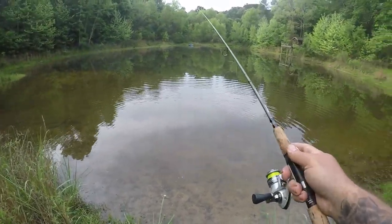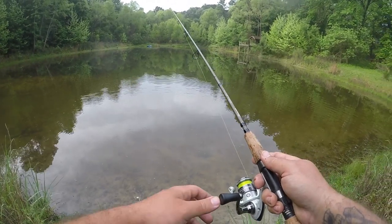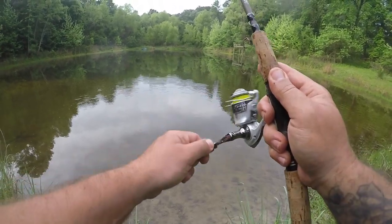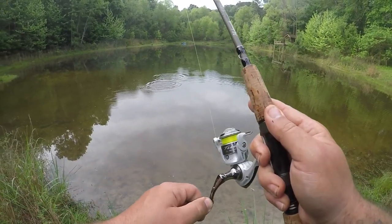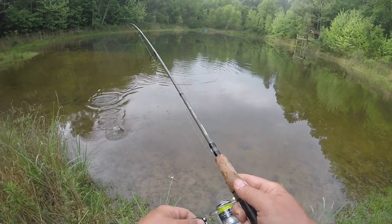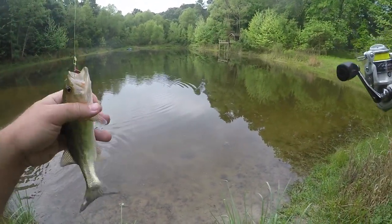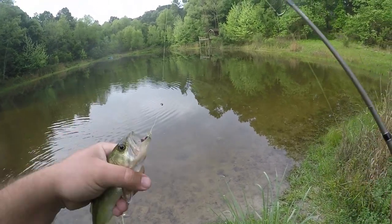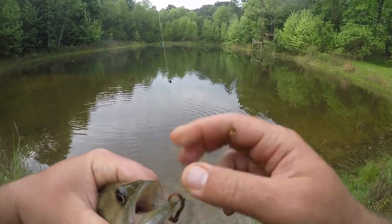So I took my bobber off. I've just got my 4-pound line and a pinch-on slip shot, and I'm just throwing the worm in and letting it sink. And these fish are hitting it on the fall. The water's pretty clear, and I think they've got a pretty good view of it as it falls down to the bottom.